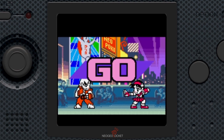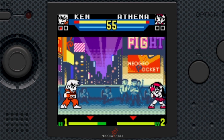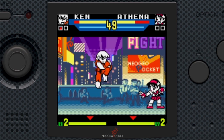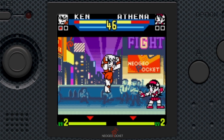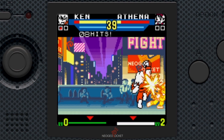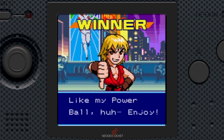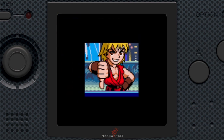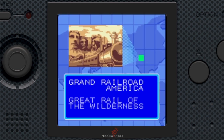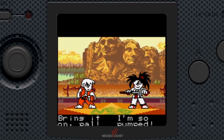Round two. Definitely the wrong buttons there. Finish them off with a super combo. That's how you do it, guys. Okay, right. Well, we're not going to fight Haomaru. Again, we're just going to do one. But yeah, that was the fighting games I wanted to show. This is quite a nice stage, though. Mount Rushmore in the background.